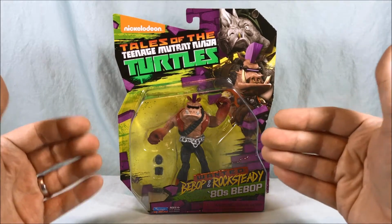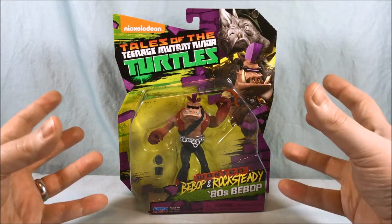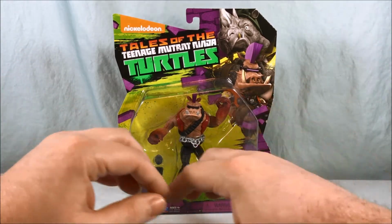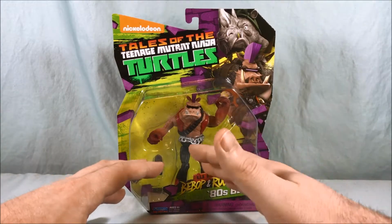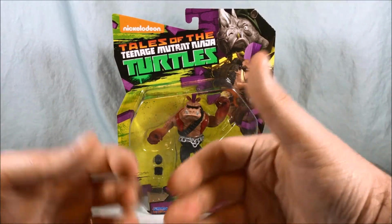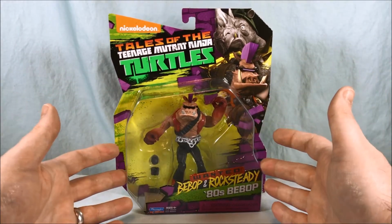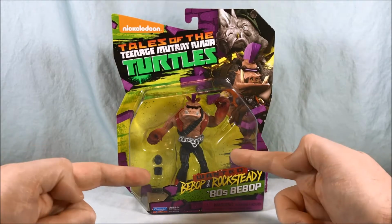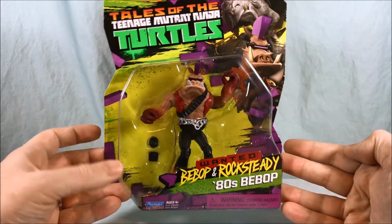Basically, the version of Krang and Shredder from the 80s TV show come to this dimension with these turtles, and they recruit this dimension's Bebop and Rocksteady because they're a little bit more competent than their version of Bebop and Rocksteady. So they recruit them to help them take down the turtles and conquer the dimension, but first they dress them like their dimension's Bebop and Rocksteady. So that's why we have Bebop here.